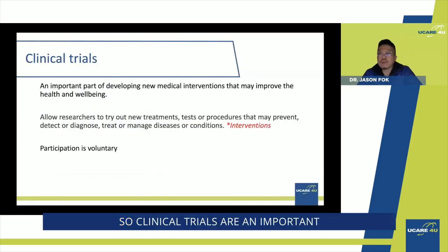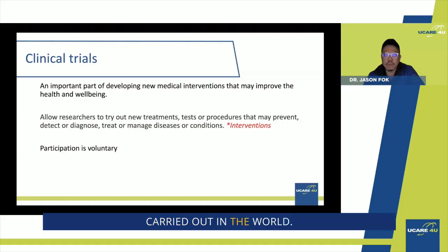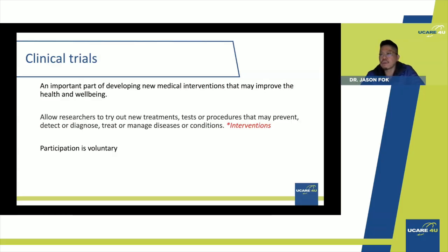Clinical trials are an important part of developing new medical interventions that may improve health and well-being, depending on where they are carried out in the world. The purpose of clinical trials is to allow researchers to try out new treatments, tests, or procedures that may prevent, detect, diagnose, treat, or manage diseases or conditions. We call these interventions. Participation in a clinical trial is voluntary.